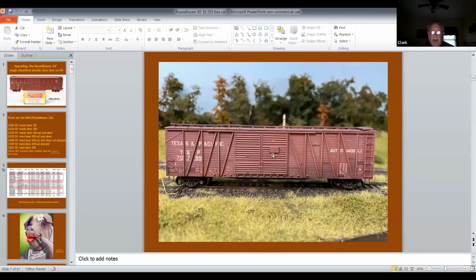One thing I didn't do here that I noticed, as you can see, the car number is on that door, and I scraped that off when I changed the number of the car. Yeah. And I did do that. But anyway, I gotta stop sharing here.